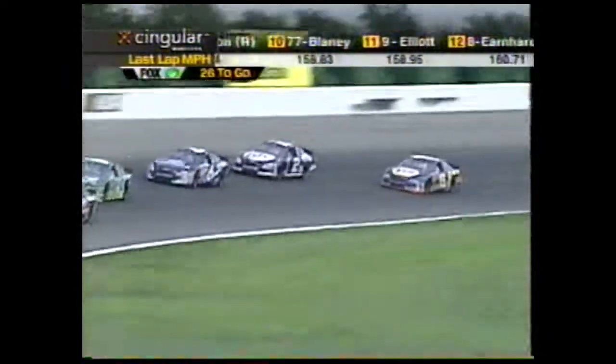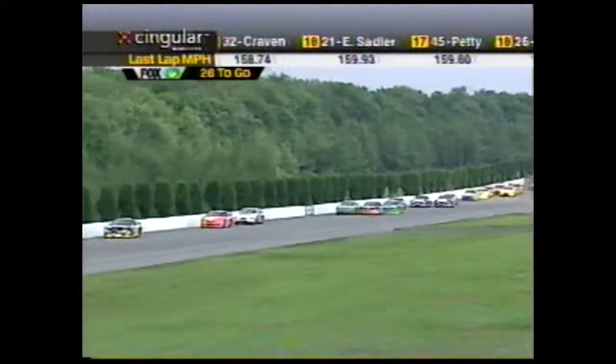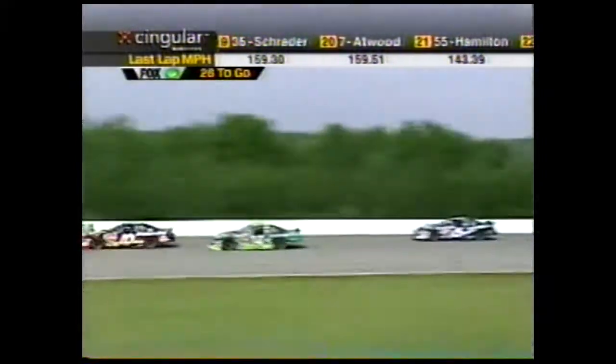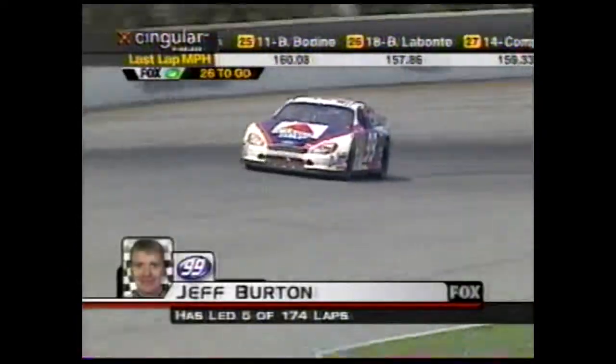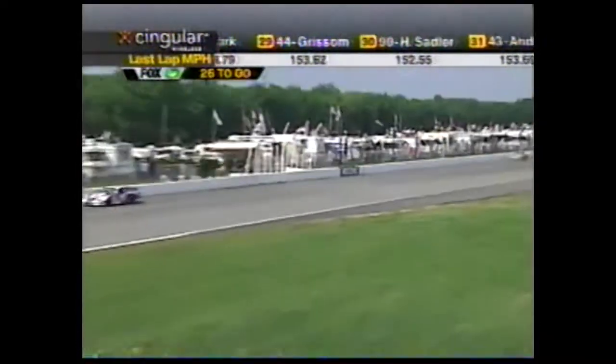Guys, just to tell you how being out front is good, Jeff Burton just ran the fastest lap of his race on lap 174, which is the lap we just ran. He is scampering away. 55.25 out there in that clean air. And he's looking back, and he can barely see those guys back there, but he's loving every bit of it.